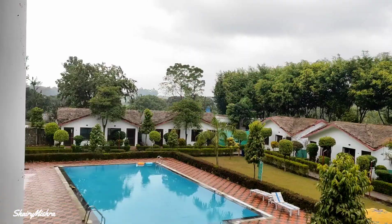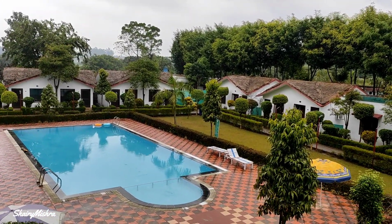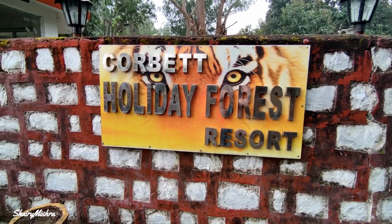So I did some research and found this very beautiful property in Ramnagar. It's actually in Parao, Ramnagar. So the property is called Corbett Holiday Forest Resort and it's huge and it's very pretty.